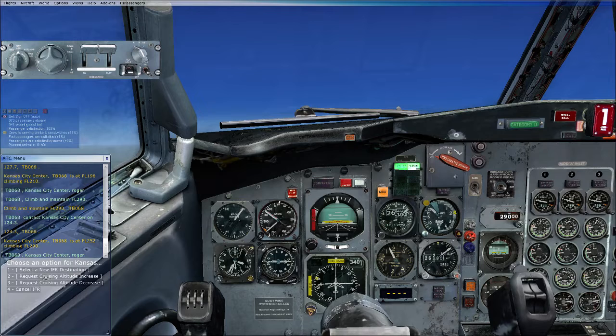So once we get up here to the cruise portion of the flight, we'll look at the external livery. Again, this is an aircraft that I don't want to say necessarily pioneered, but was used a lot to fly to smaller and medium regional airports.